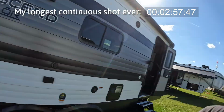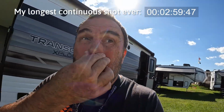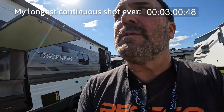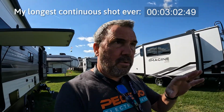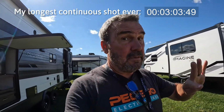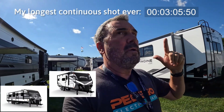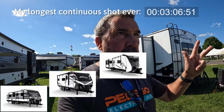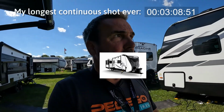That's the Transcend Explorer. Basically, the way this works in terms of models is that it goes in this order from smaller to larger, or less expensive to more expensive. It goes Transcend, Imagine, Reflection, Solitude, Momentum. So we're promptly in the middle of that range.